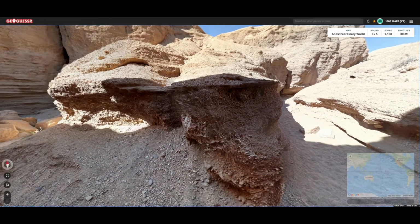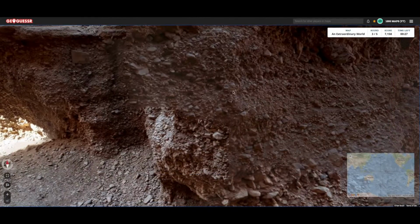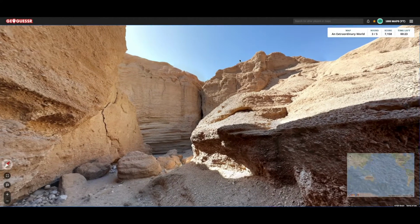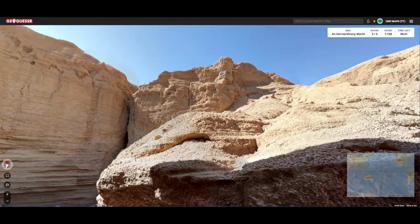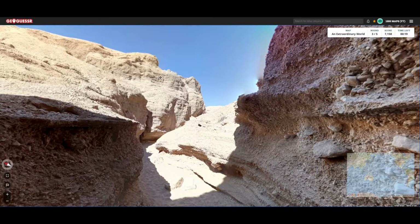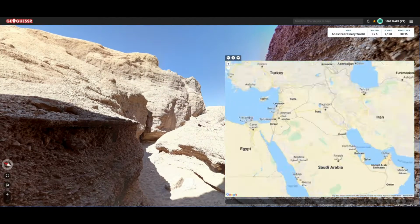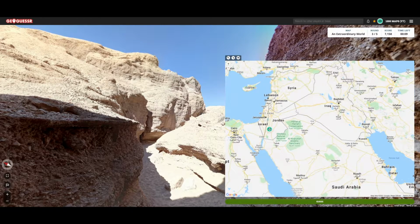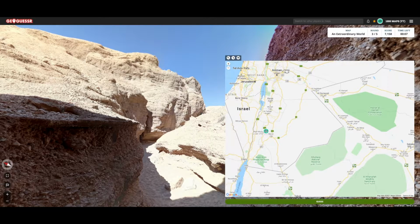I don't know. This feels like it's kind of old seafloor somehow. Maybe it's not Grand Canyon type. Maybe it's more like Jordan or something. But man, this could be anywhere. Maybe I'll go Jordan. But I am not expecting this to go well.